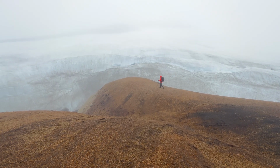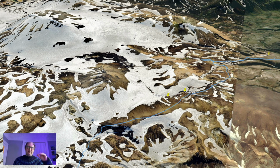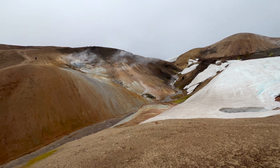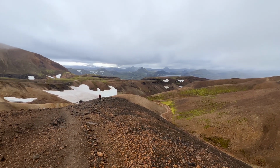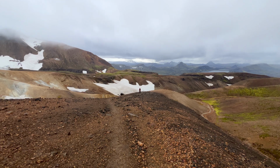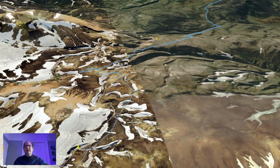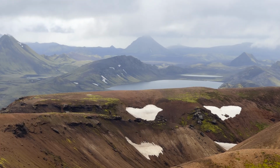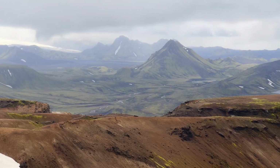You've got a ledge with a glacier, and you've got the contrast between the brown sand, the beige sand, and the glacier there, and I thought that was pretty nice. But what is coming up ahead is even nicer, and that's of course the Alftavatn view. So you get a huge ridge here, and you get this view of the Alftavatn with all the mountains here, and it's absolutely stunning.